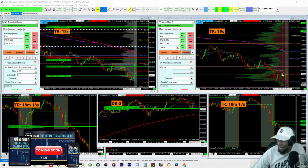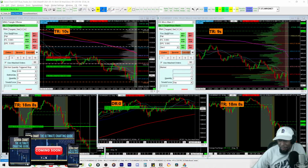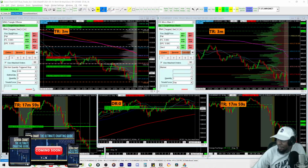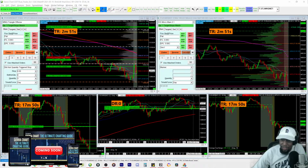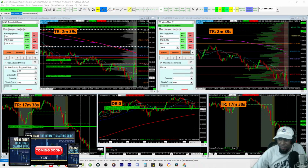What I'm not going to do is let ES tell me how to trade NQ, because while they do have similar, what's the word I want to use, I guess I can say price action throughout the day, they don't have to trade exactly the same. ES or any other index can completely trade in one direction while NQ does something completely opposite, or just does its own thing, and vice versa. There are some people that like to look at one market to trade another, but that's not something I've ever really done.